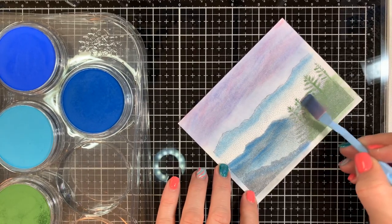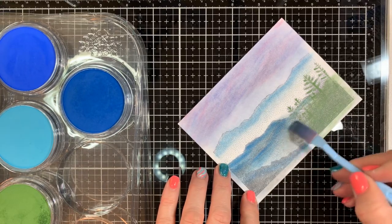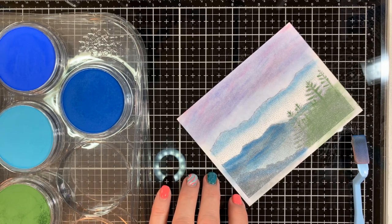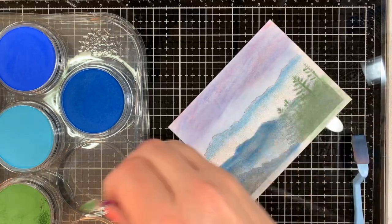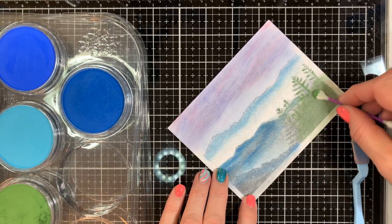Well, there's some mountains back here too that I didn't see. And it appears that I missed some greenery. So I need to take another dab at my green here.